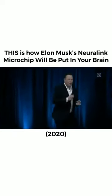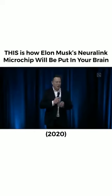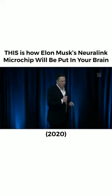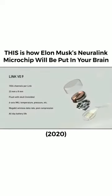I mean, it's more complicated than this, but in a lot of ways, it's kind of like a Fitbit in your skull with tiny wires. Our current prototype, version 0.9, has about 1,000 channels. So that's about 100 times better than the next best consumer device that's available.